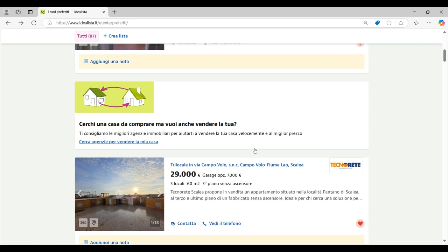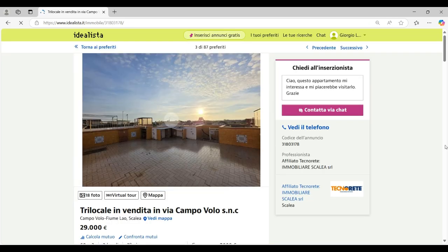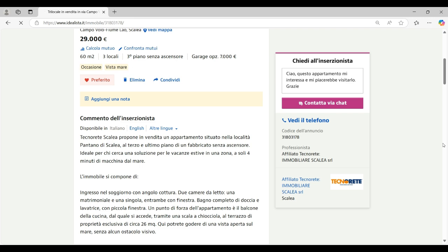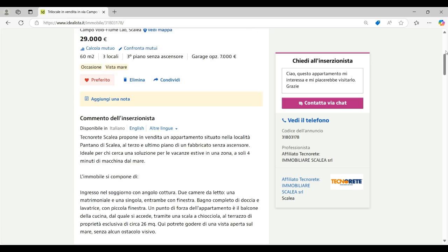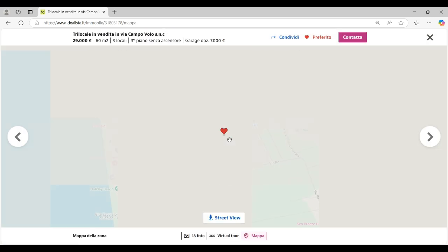So let's have a look at this next one here. And I think this is great value for money. Again, it's on the third floor. There is no elevator, so that is a disadvantage. But it's bigger than the other one, 60 square meters. And you can buy a garage as well for 7,000 euros. So potentially you could have an apartment of 60 square meters with a garage for 67,000 euros. That's really, really good value for money. It's in a pretty good state. It's got 2 bedrooms.